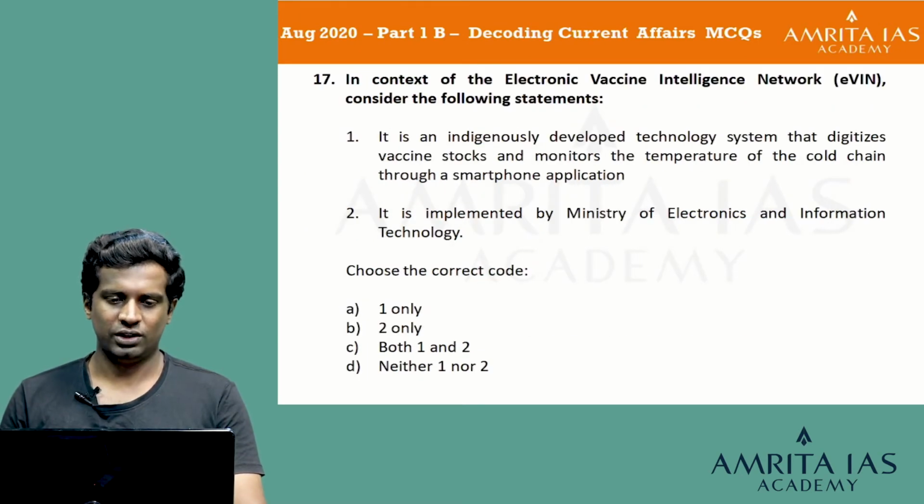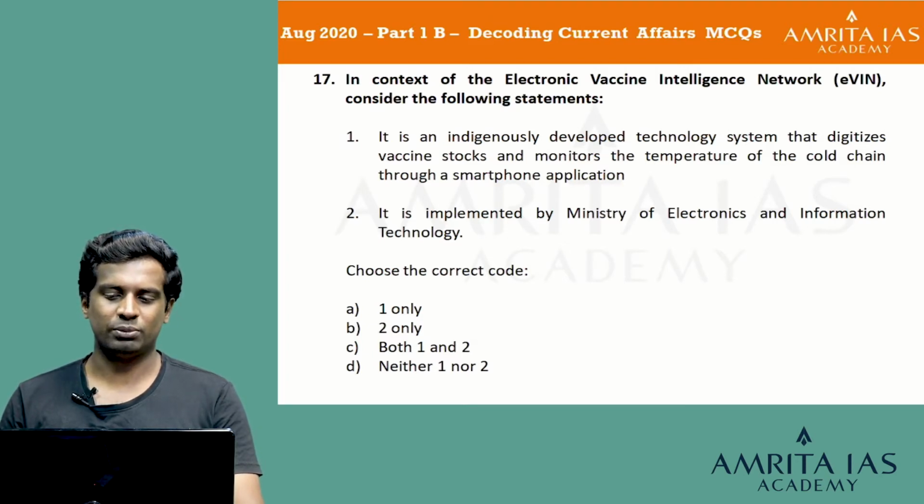Question number 70. In context of the Electronic Vaccine Intelligence Network, or EVIN, consider the following statements. 1. It is an indigenously developed technology system that digitizes vaccine stocks and monitors the temperature of the cold chain through a smartphone application. 2. It is implemented by the Ministry of Electronics and Information Technology. Choose the correct code. Option A 1 only, option B 2 only, option C both 1 and 2, and option D neither 1 nor 2.